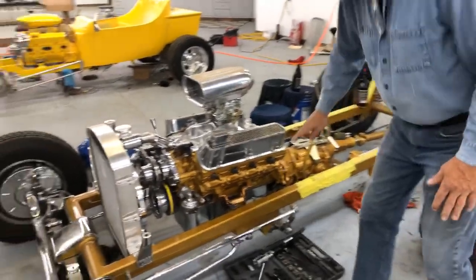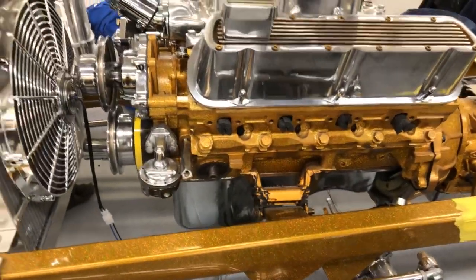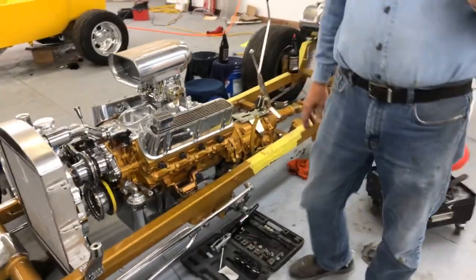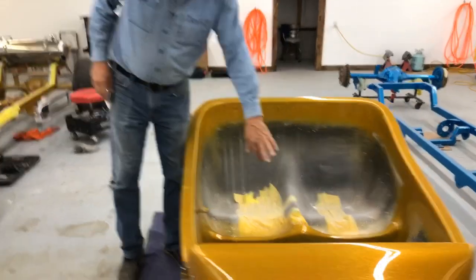I think we're going to make a chrome cover for that to clean that up. Got pretty much everything done. We're really close to putting the body on. We got the holes cut in the floor already. You can kind of see that. So it'll sit down over the tank.